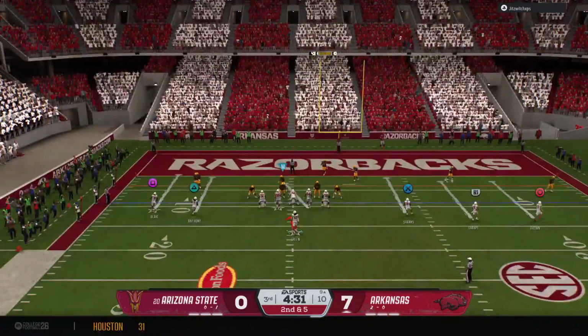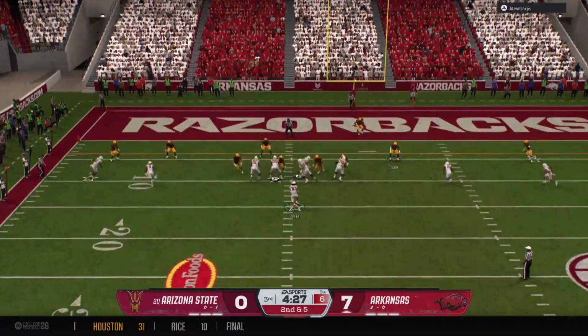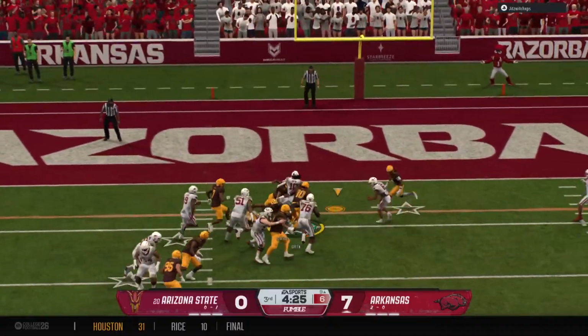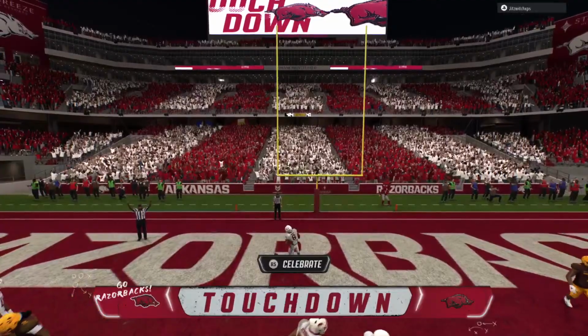Going to work on second down in the red zone, still some ground to cover to pick up that first down. Quarterback run is part of their game plan. Into the house. Touchdown, Arkansas!